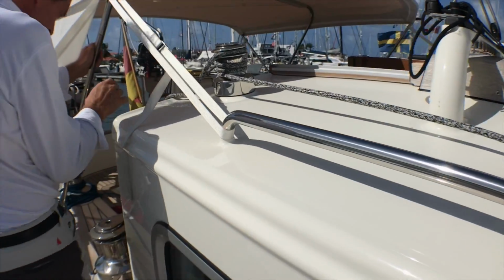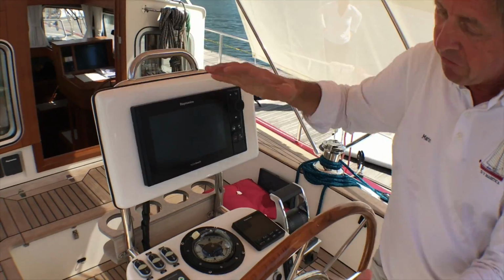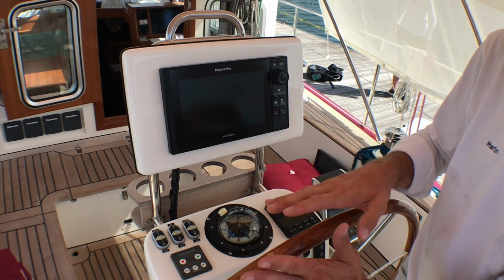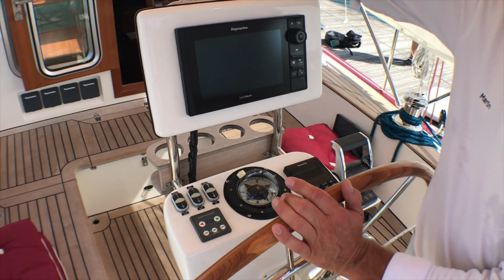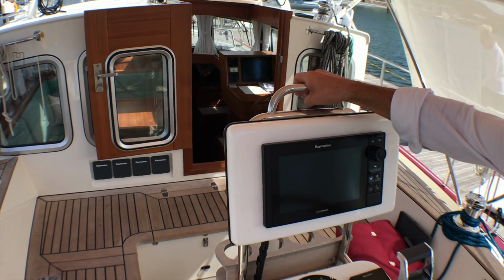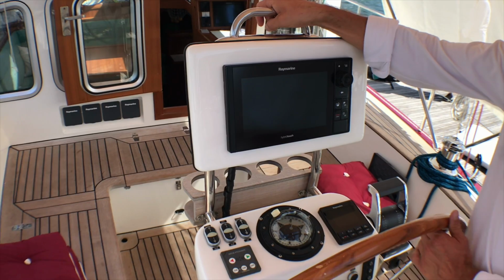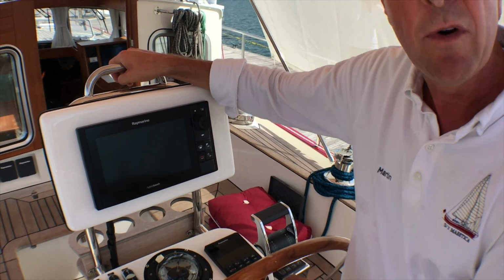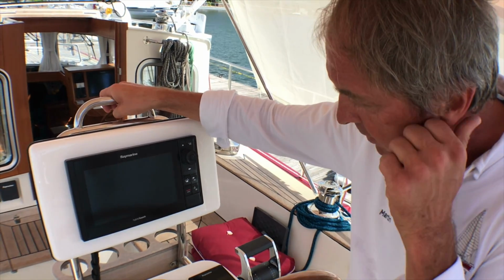So we go in here. Be careful. We have two steering positions, actually, the one in the cockpit, and we can do everything also from downstairs. We see that later from our steering house. But this is the outside steering position, and we have a hydraulic steering system, which is a little bit special, I would say.